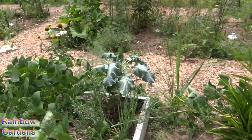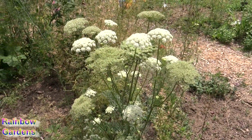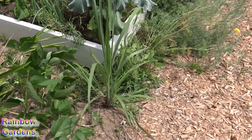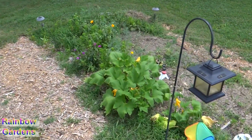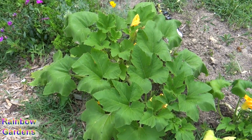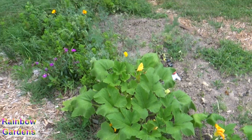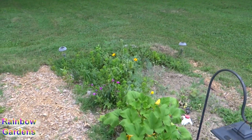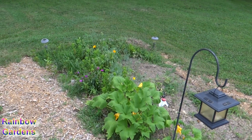There's French tarragon in there. Here's a carrot that has overwintered, and it's looking really nice there. Lemongrass is doing pretty well here as well. And then over here is a patty pan squash, but it's only about half the size of the other one that I just showed you. And that's because of this black walnut tree. The squashes will survive, but they don't grow very big when they're close to those trees.